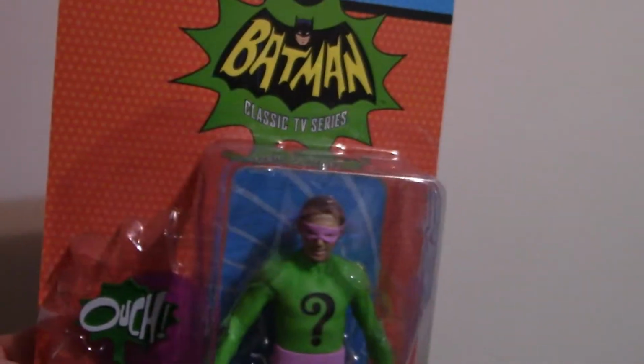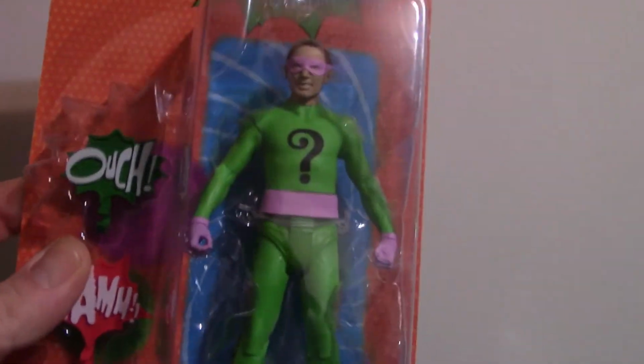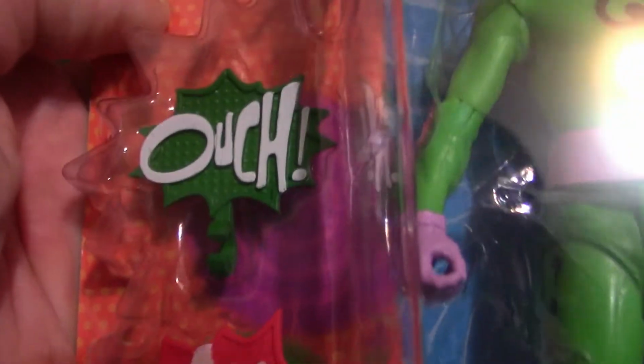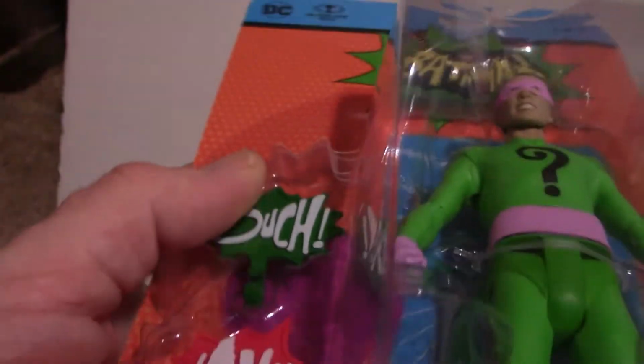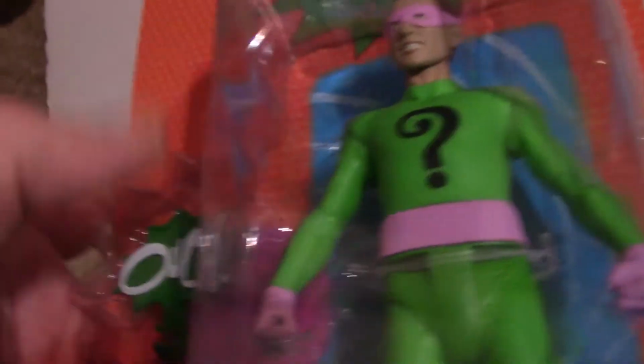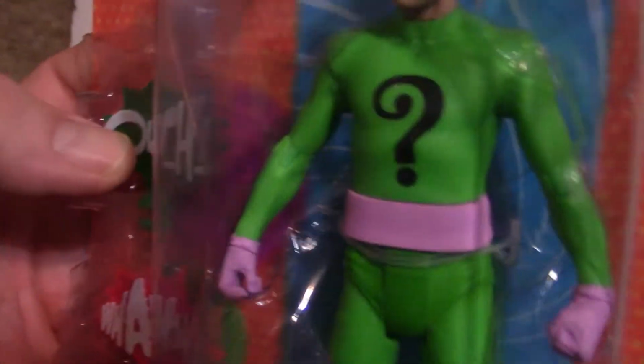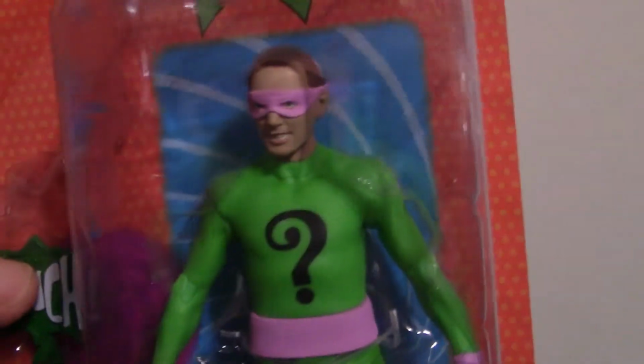I'm not going to take any of the action figures out of the package because you get a real clear, good look at him here in the package. And I like how each of these comes with their action bubble, the ouch, the wham, zap, pow, as they did in the TV show. And they got little hooks here, so I'm assuming you can hook these to their wrist as they punch each other and whatnot, and then the action bubbles come up.